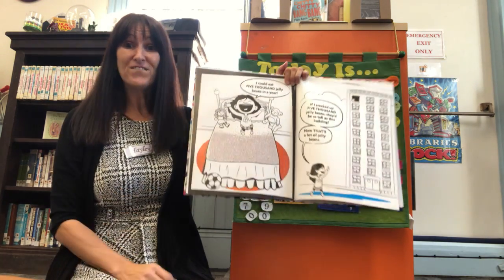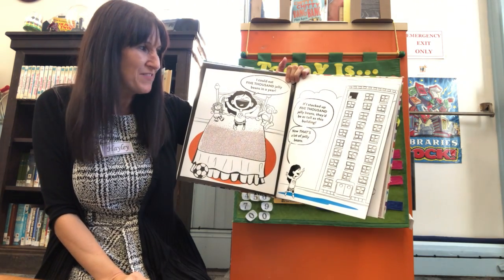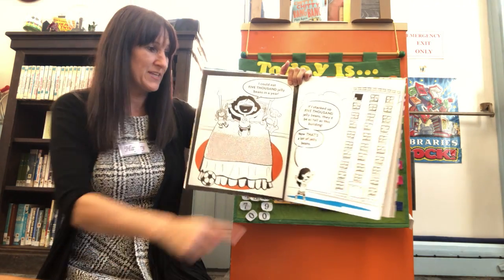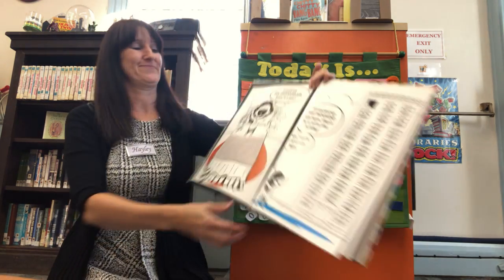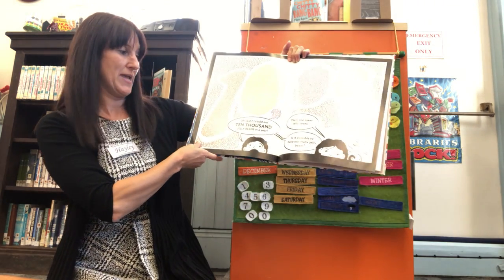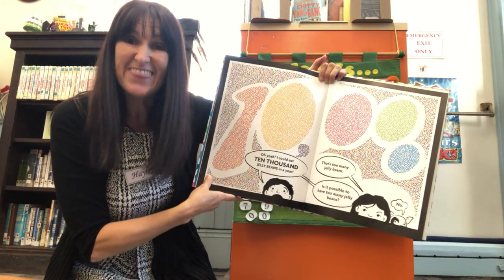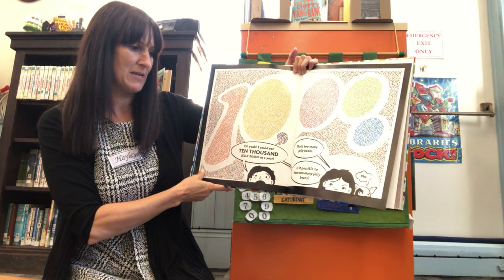I could eat 5,000 jelly beans. If I stacked up 5,000 jelly beans, they'd be as tall as this building. Now that's a lot of jelly beans. Oh my goodness. Oh yeah? Well, I could eat 10,000 jelly beans in a year. That's too many jelly beans.